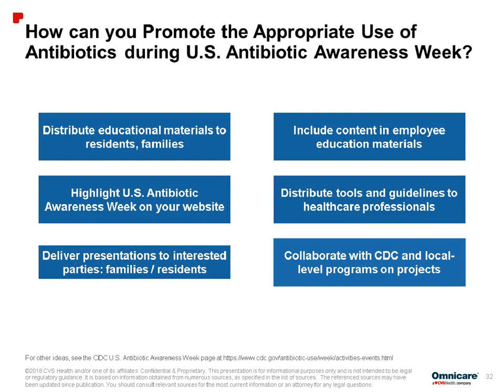And how can you promote the appropriate use of antibiotics during U.S. Antibiotic Awareness Week? Well, you can distribute educational materials that you pull down from the site to residents and to families. You can highlight U.S. Antibiotic Awareness Week on your website by creating links or putting up a banner. You can deliver presentations to interested parties like families and residents. You can include content in your employee educational materials during this week in November.